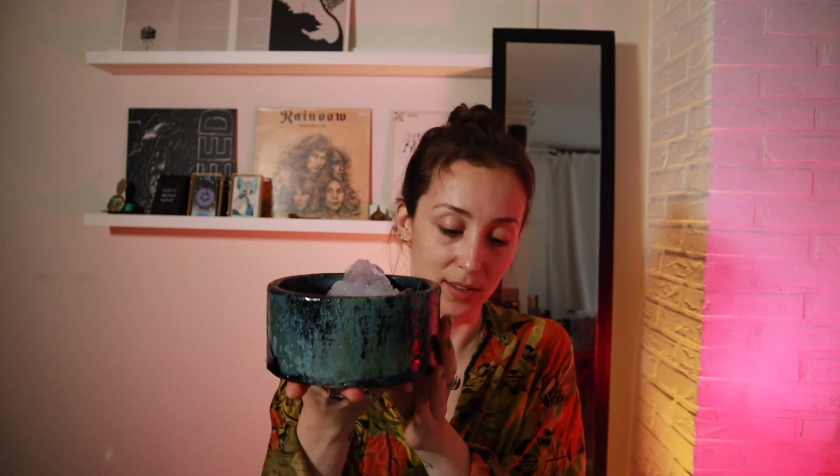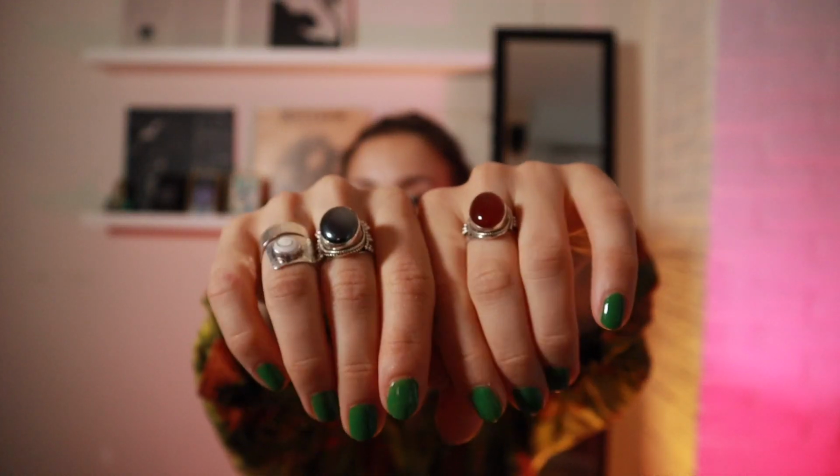Point 5, I own crystals. This thing is heavy. I just thrifted this beauty. The vessel. To be honest, I'm still not using my crystals a lot, but I am interested in their properties, I guess, and why some of them call to me and others don't, and how I feel called to use them or not even. But to be honest, most of my crystals come in the form of jewelry, especially rings.